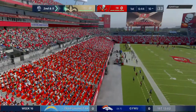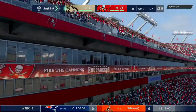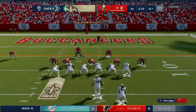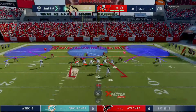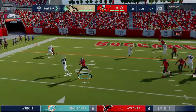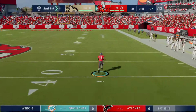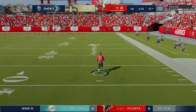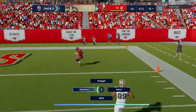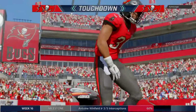5 yards on the carry. Good pickup on first down. 2nd and 5. Now Wentz trying to set up the screen, and it's intercepted. Picked by Antoine Winfield Jr. He's at the 50, the 30, 10, and it's a pick 6. He brings it back to the house for a Buccaneer TD.